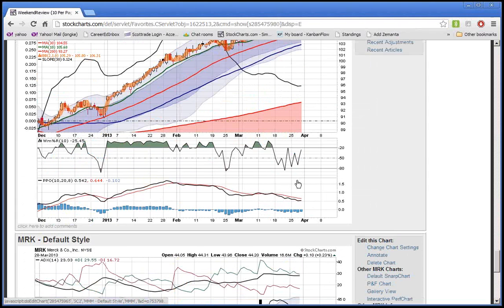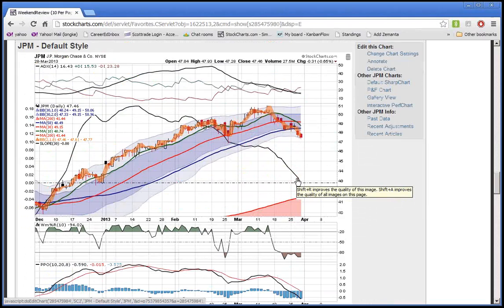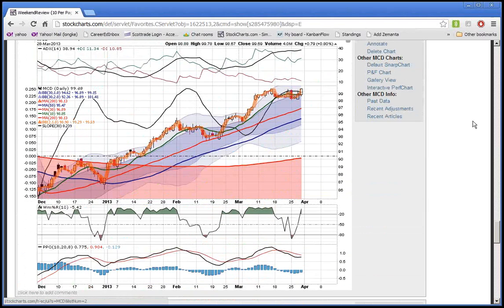Let me see if we can find Travelers. Oh, that was good in Coca-Cola. No, McDonald's. I like this in McDonald's. It responded to strength pretty well on Thursday and Friday. A nice consolidation zone in here, and off it's going to go.